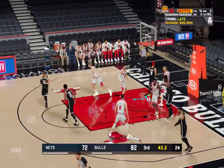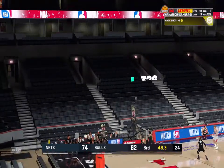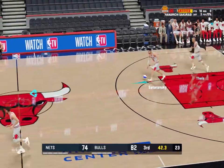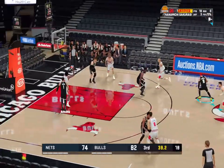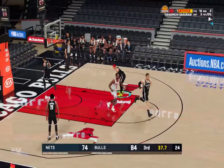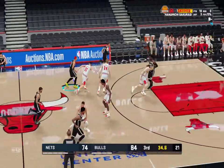And with that, the Chicago lead is cut down to just 8 points with the bucket from Red Hot. And not relying at all on the three-point shot. They may want to rethink about stretching the defense a bit like they did in that first half. With good size, vision, and ability to pass the ball, Sakuragi can make some sweet dishes.